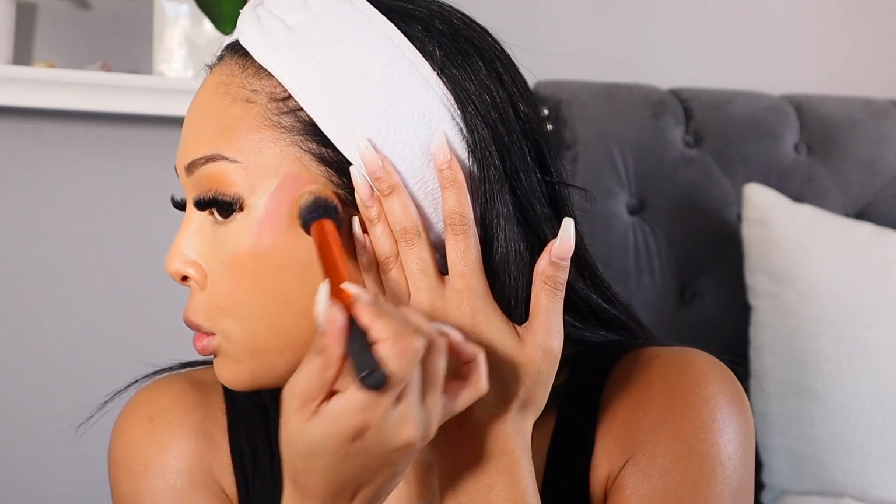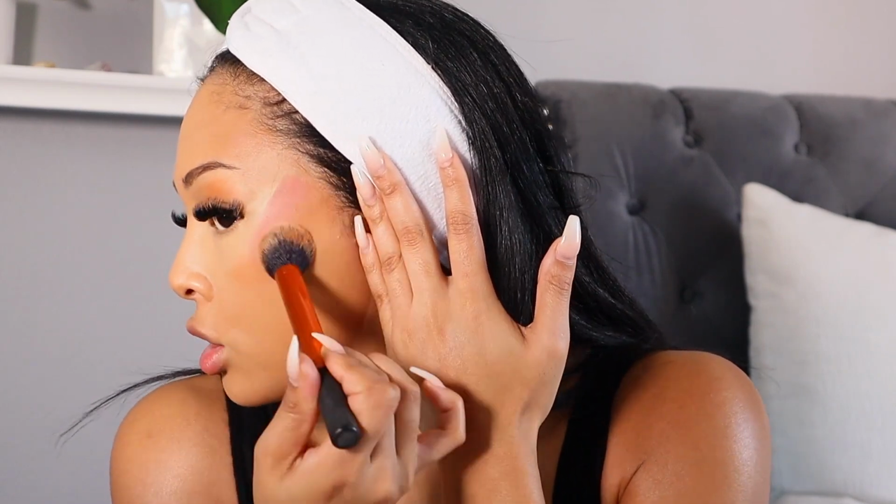And then I'm just going to do the contour first, and I'm going in like an upwards motion and then moving it forward until it looks pretty much blended. Do we use the same brush to blend out the blush too? I think so. So yeah, I'm just going to kind of tap it out, I guess.